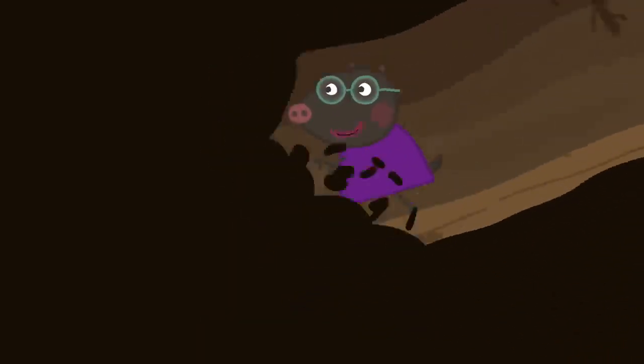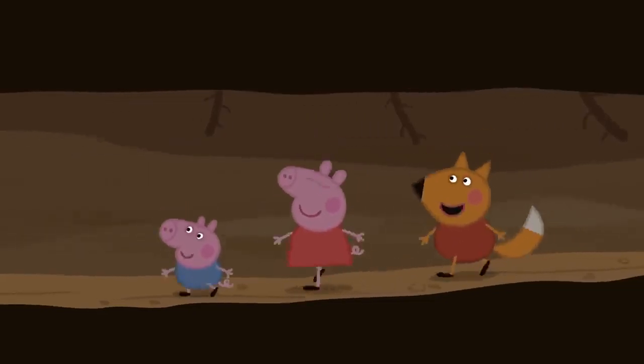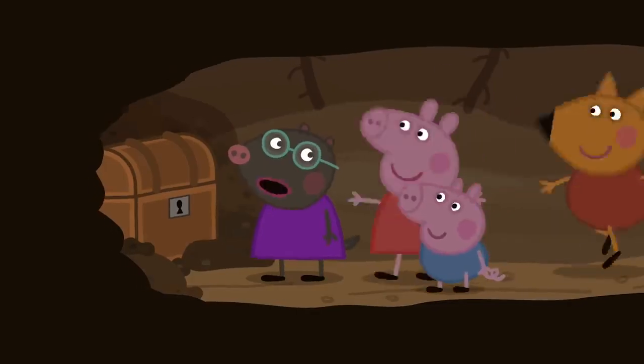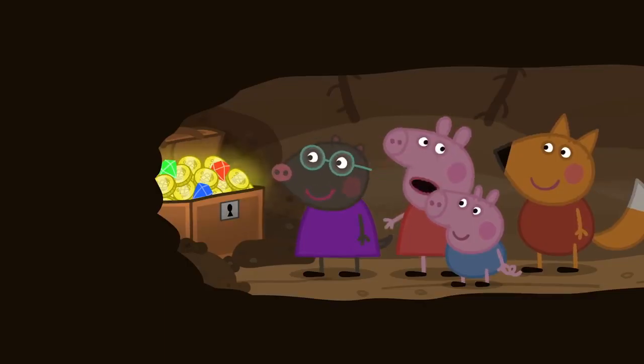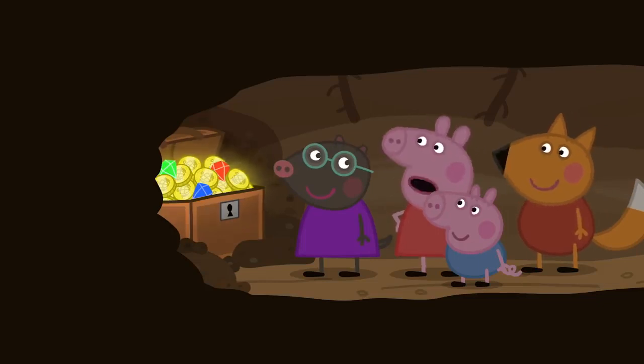Molly Mole is good at digging. Wow, Molly's digging a long tunnel. Oh, I found something. What is it? Wow. It's a pirate treasure chest. I wonder how it got there. It's a mystery. We'd better tell my daddy.